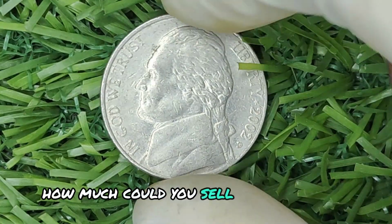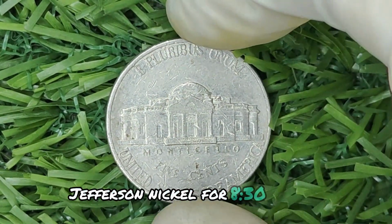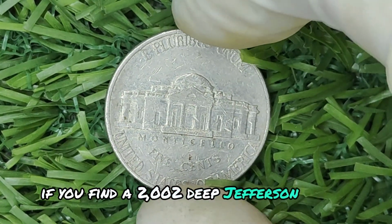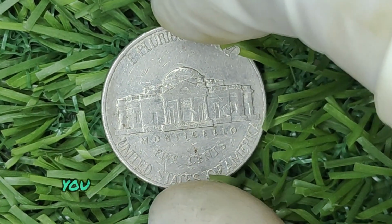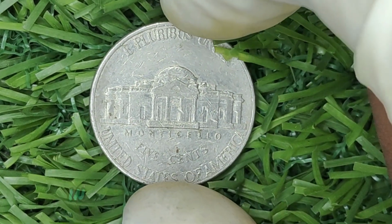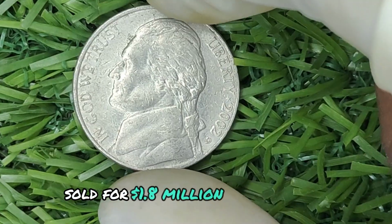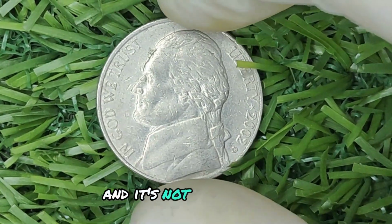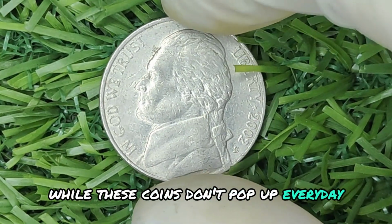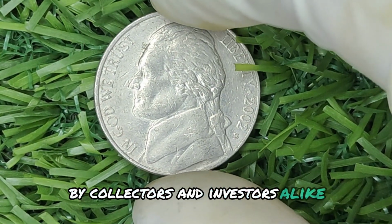How much could you sell a rare 2002 Jefferson Nickel for? $830 to $930. If you find a 2002 Jefferson Nickel with the right misstruck error, you may have a coin worth tens of thousands, or even more. In 2021, one of these rare nickels sold for $1.8 million at an auction, and it's not the only one. While these coins don't pop up every day, their rarity makes them highly sought after by collectors and investors alike.